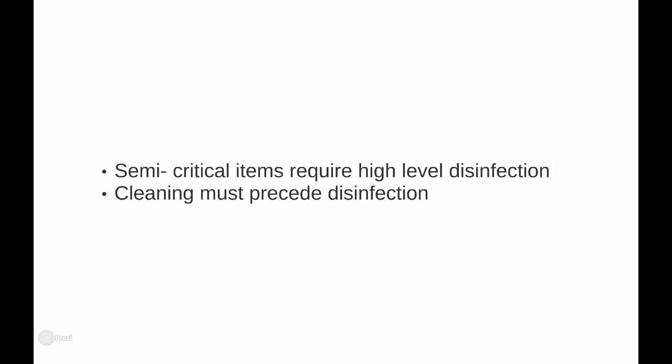Keep in mind that the cleaning process, or removal of debris, must precede high-level disinfection. You cannot achieve disinfection or sterilization without pre-cleaning, since organic material dilutes disinfectants. Bioburden must be reduced for disinfection processes to be effective. Clean all medical instruments and devices as a first step.